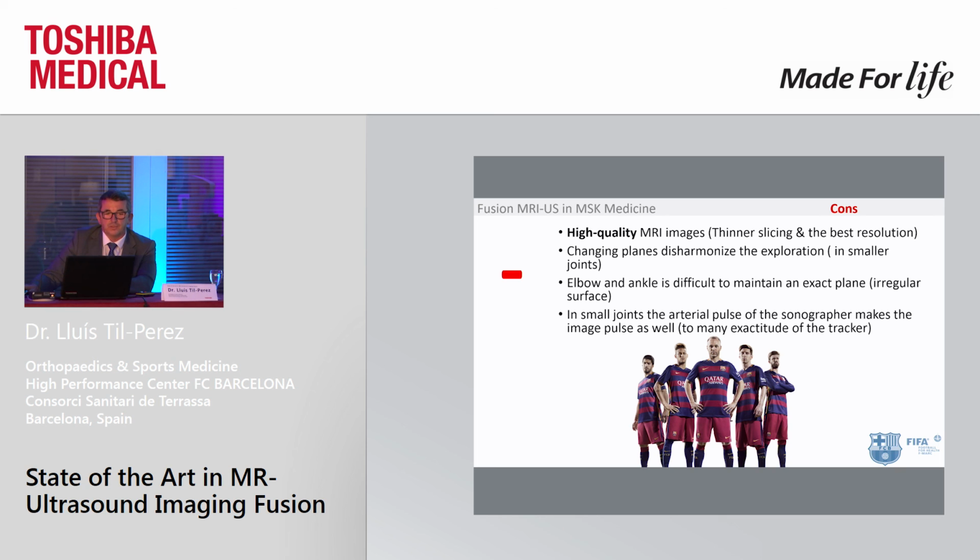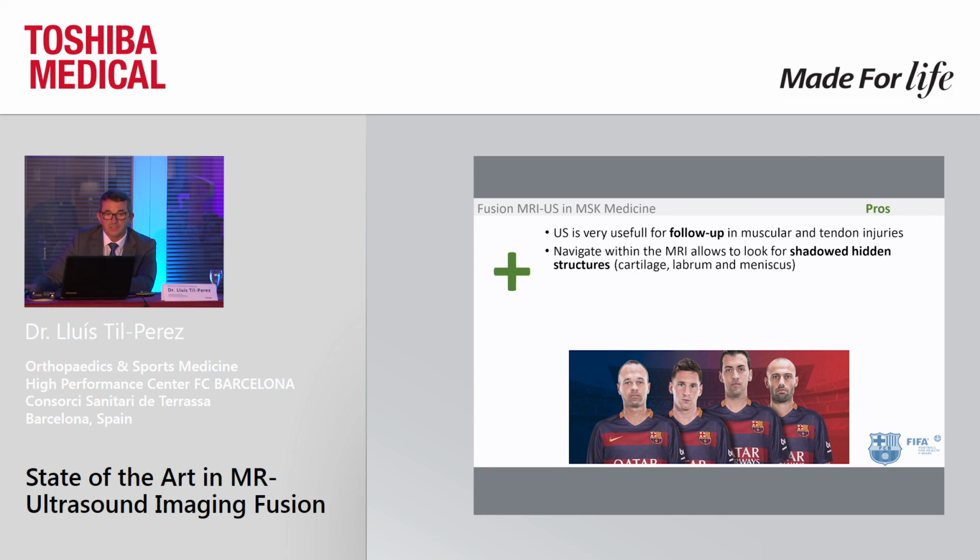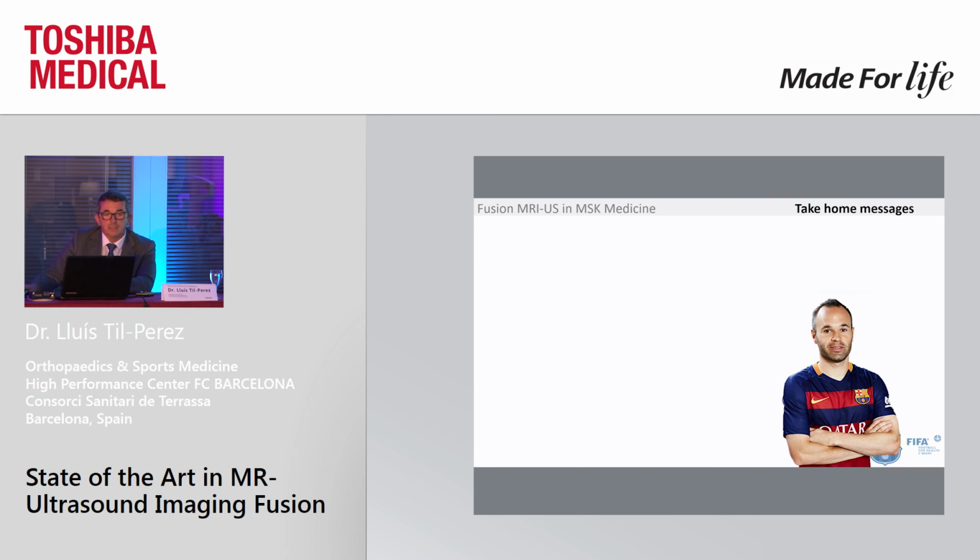As pros, ultrasound is very useful for follow-up, and navigating within the MRI allows us to look for shadowed and hidden structures like cartilage, labrum, or meniscus. It is useful for guided injections. And the 3D MRI acquisitions allow us to change from plane to plane without losing resolution. It's good for us in the moment, it's good for sports medicine, and better landmarks need to be described.